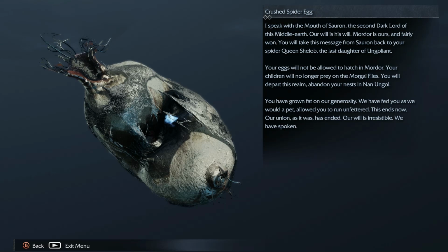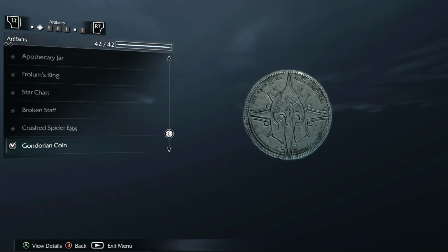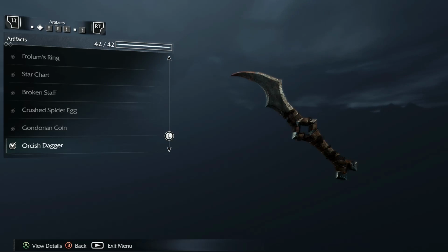Interesting, so they basically just got kicked out. And I think they spelled Morgul flies wrong. Ah, well. So yeah, that's basically a, hey, get the heck out of Dodge kind of thing. We did the Gondorian coin in the first episode.